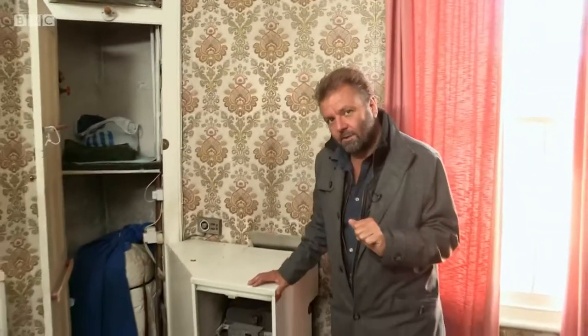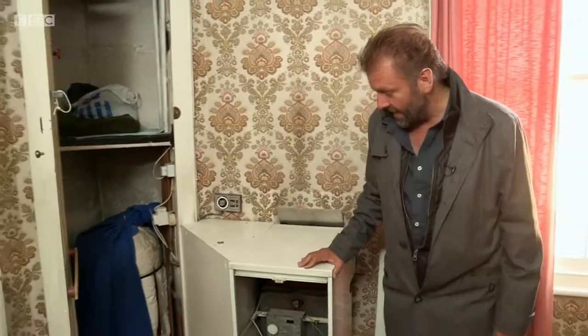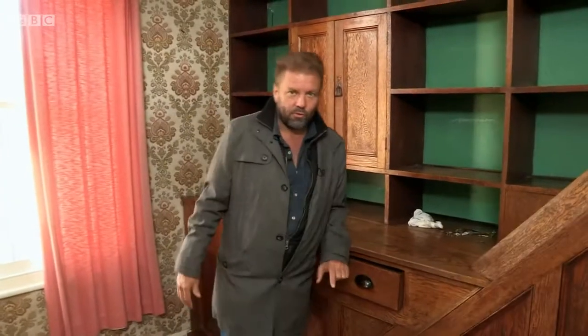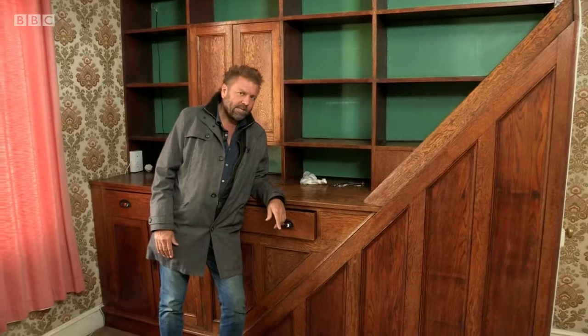Well, one thing you are going to have to spend some money on in this place is a new boiler. That looks particularly archaic. Yikes. And then look at this. What a sideboard. Nice bit of oak or whatever it is. What do you think it is, though? Very strange kind of angular bit at one end. Place to put your ironing board, maybe, at this side.